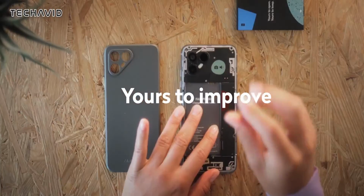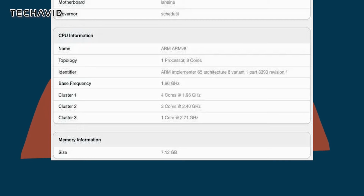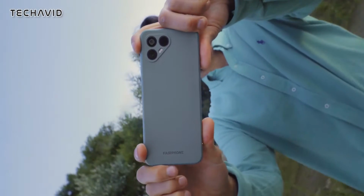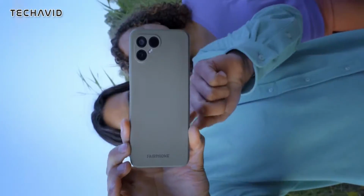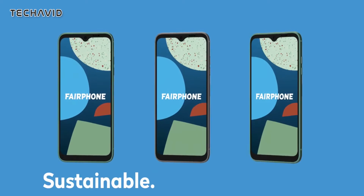Moving on, let's talk memory. The Fairphone 5 will come with a generous 8 GB of RAM. For comparison, the current Fairphone 4 offers memory configurations of 6 and 8 GB, so it's safe to assume that the Fairphone 5 might also provide other memory options to cater to different user preferences.